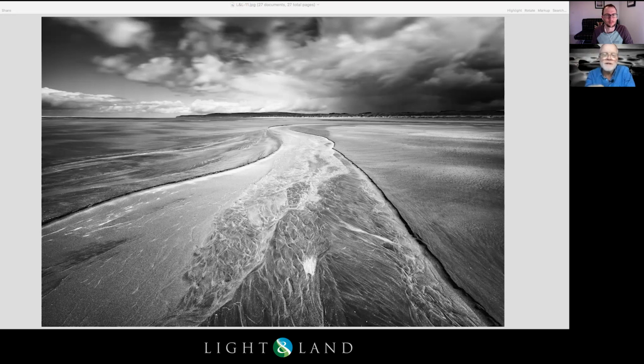And in fact, in the far distance, we can't quite see it in this, there is a hotel on the cliff, which is the Saunton Sands Hotel, and that's the location where we will stay when we come and do the North Devon coast tours.